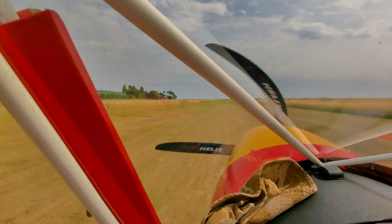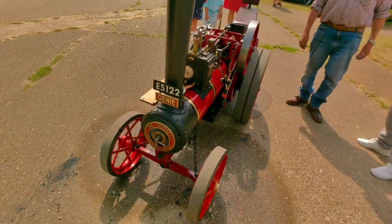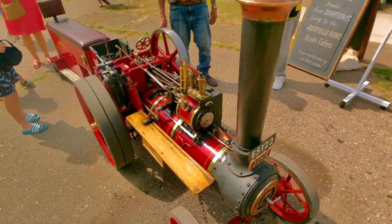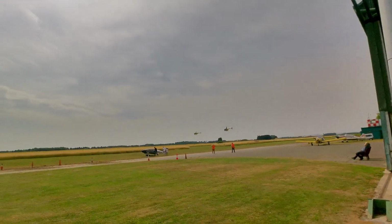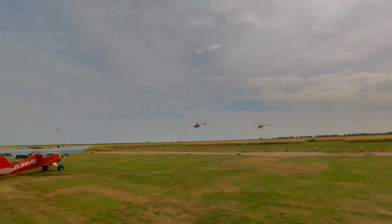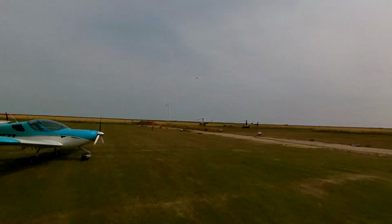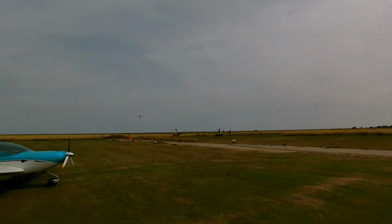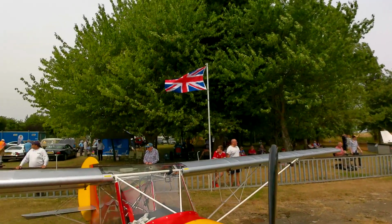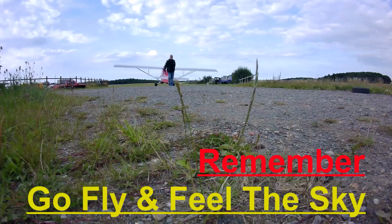Now on the ground, 05. There we go, a little barrel steam engine doing its bit for raising funds. Various people and things all going on.